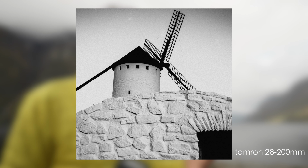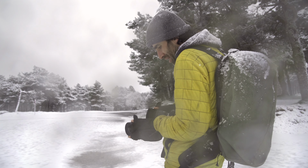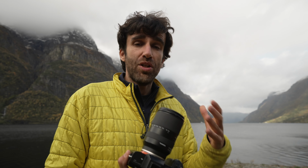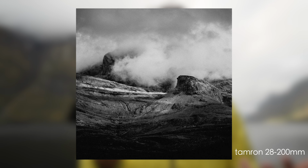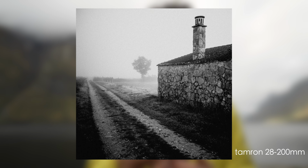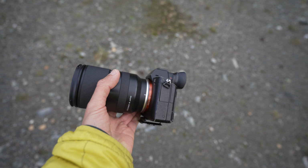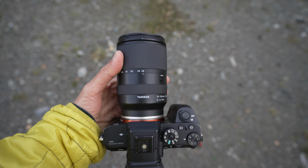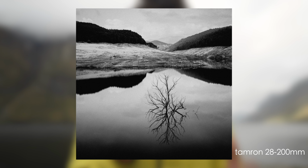If you're familiar with my work, you know that I like to shoot in moody conditions, rainy days, snowy days, foggy days, and during those times, the last thing you want to do is to be switching lenses all the time. I find that much more valuable than better image quality or a faster aperture, and it's also relatively compact and small for the range that it offers. It's very light as well. I absolutely love this combination of camera and lens.